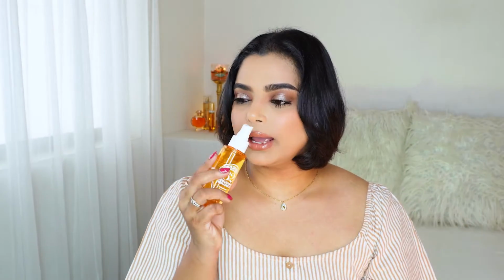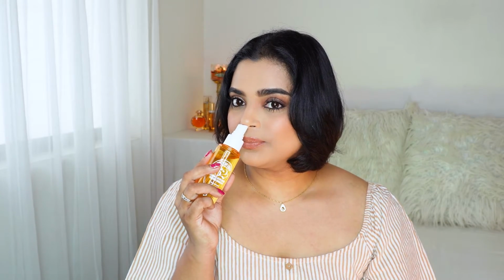And now that I'm sniffing on it, I am like, why don't I have a full bottle of it? I think I'm gonna pick up a full bottle because this small bottle, I'm gonna run through super quick if I'm liking this enough.